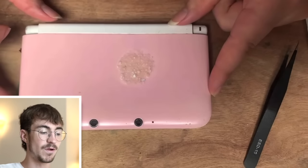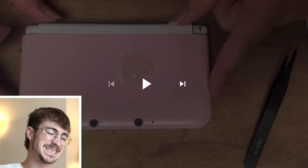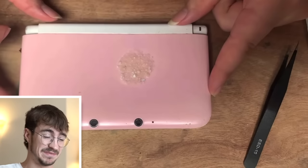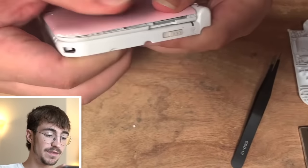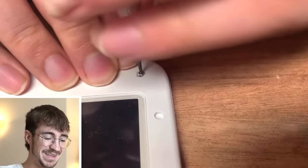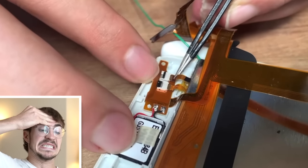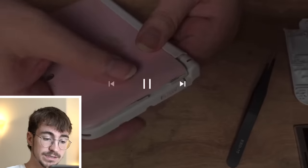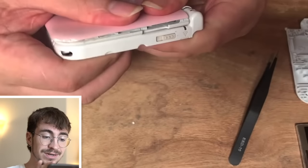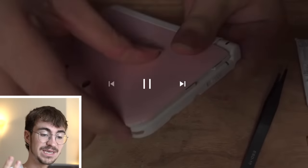There's the so-called repair that they did before. I mean, that... it's just, it's so painful. It's so, so painful. Look, they've not even got the 3D slider in there. They've not even put the 3D slider in there. They've not. Look, let's pause it. There it is. Look, the slider's not even there. But I bet you it will be there at the end when we see it all back together.